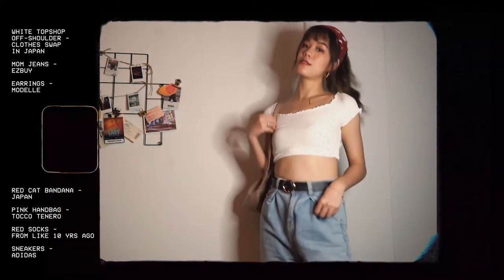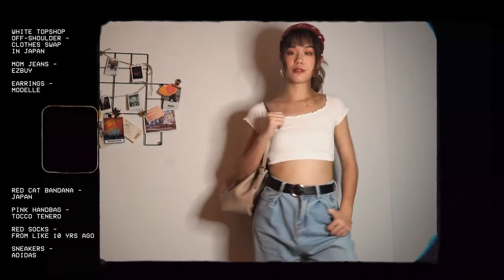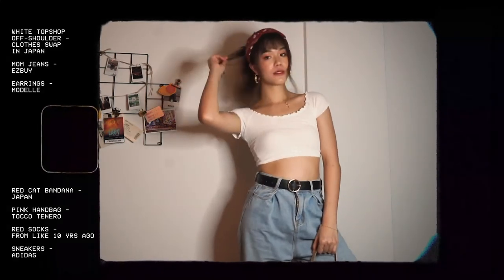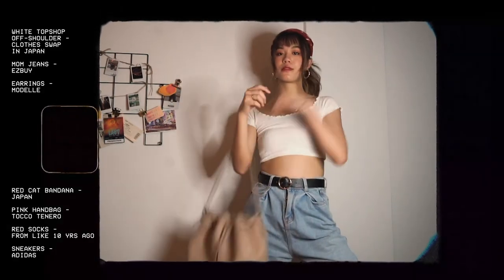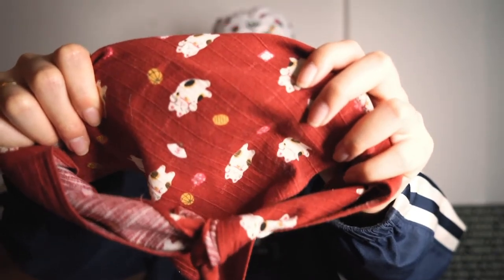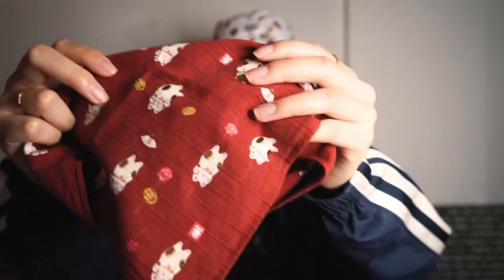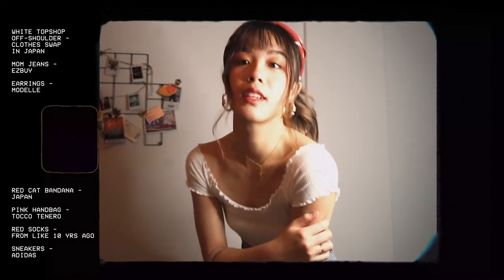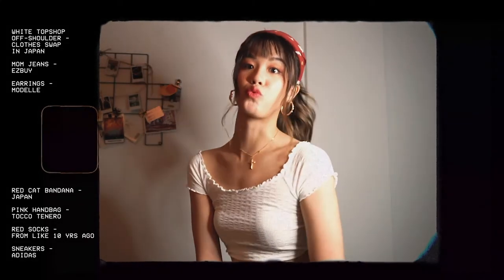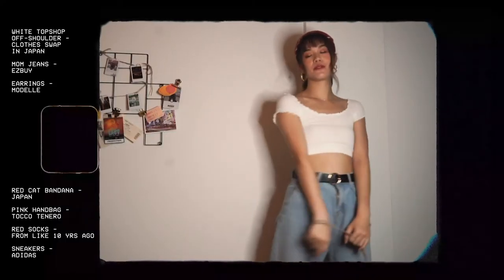Another look that I decided to put in was to tie up my hair into a ponytail, leaving some strips of hair at the front, and swapped out that colorful headband for a red cat printed headband. Yes, it's actually for tying bento, but it was really cute. It was red, it matched the red socks, and was less bright and in your face, so I thought I'd use this instead.